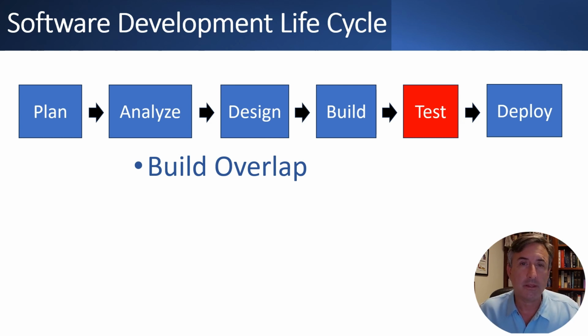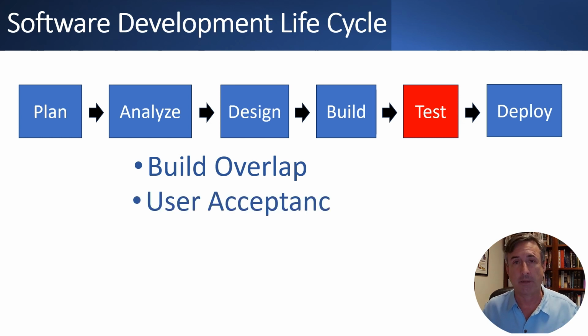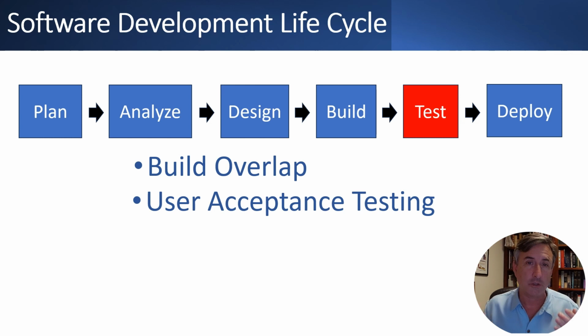So the test stage is really focused on acceptance testing. It's called user acceptance testing. The people who are going to actually use the software are giving their thumbs up: yes, you built it the way I need it, right? Or thumbs down: no, you didn't, I need to go change something.